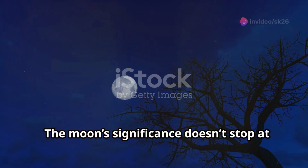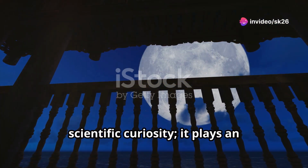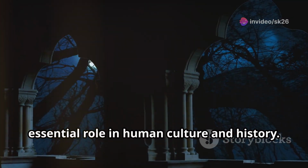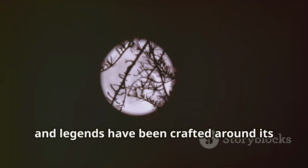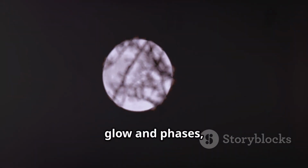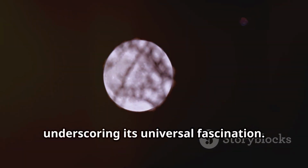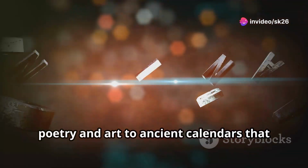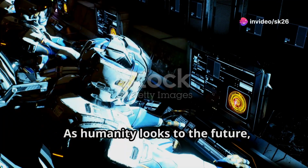The moon's significance doesn't stop at scientific curiosity. It plays an essential role in human culture and history. Stories, myths, and legends have been crafted around its glow and phases, underscoring its universal fascination. The moon has inspired everything from poetry and art to ancient calendars that mark time by its cycles.